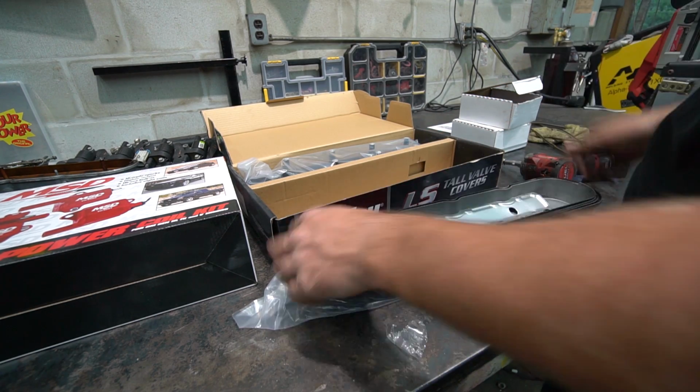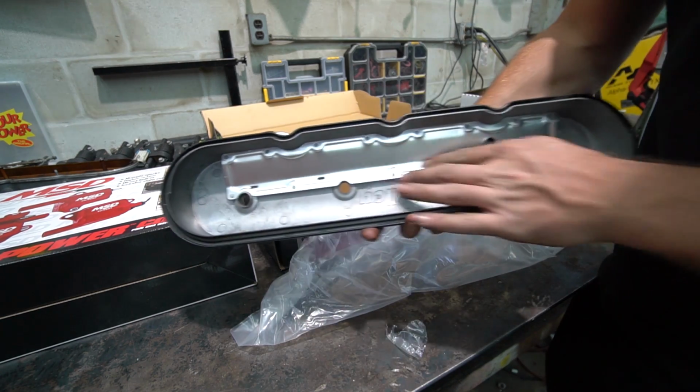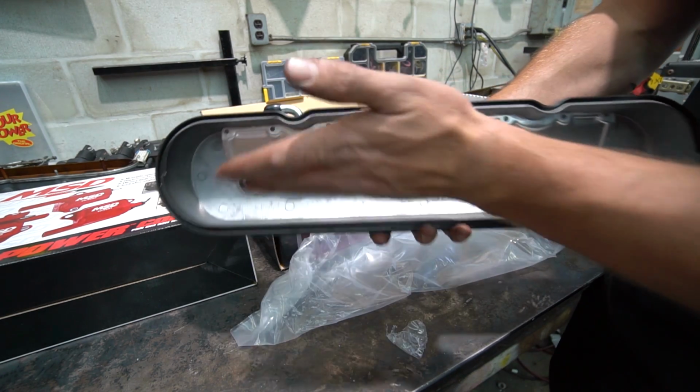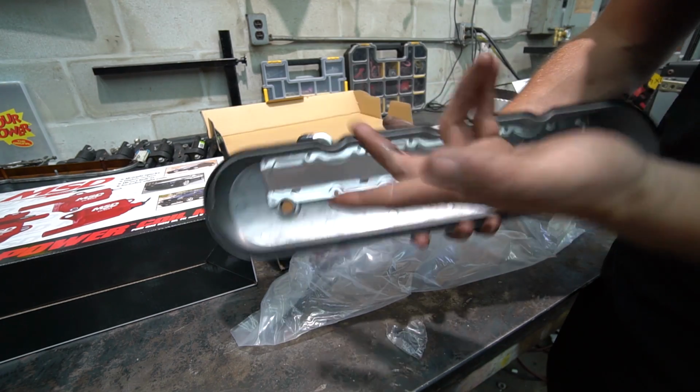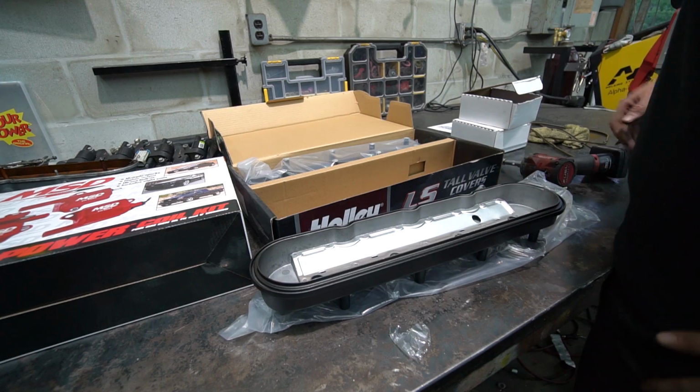So we can put our AN fitting anywhere in here, and there's this piece of metal here to prevent oil from splashing up into it. So you're only getting the vapors essentially. So that makes life way easier. You can put your freaking AN fitting anywhere.